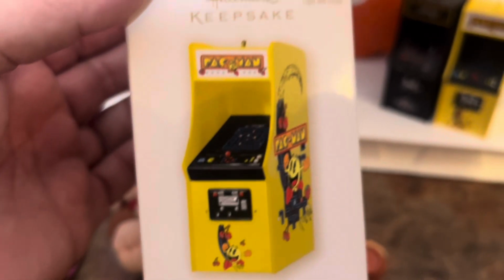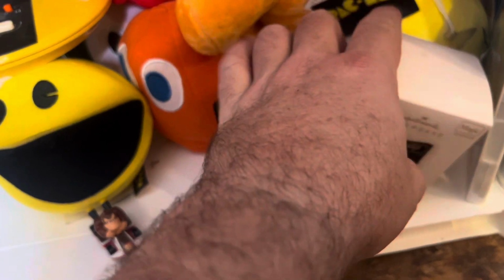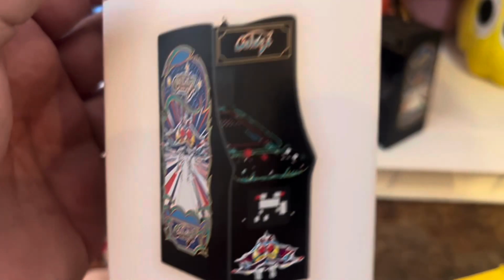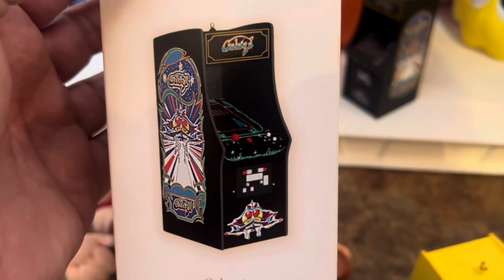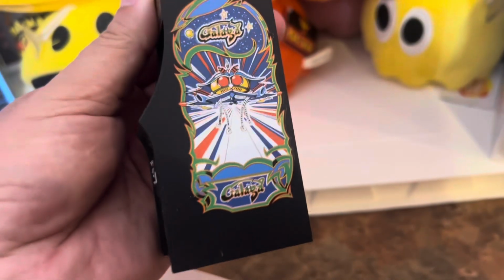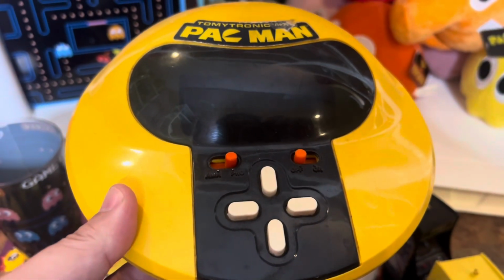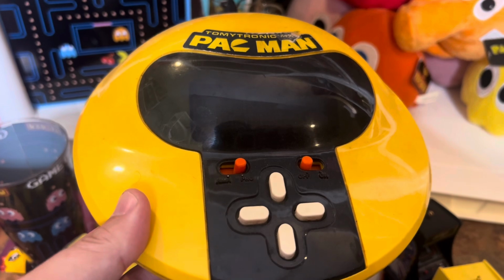When valuing the toys, there's always something that just blows my mind. It's worth so much. And when I looked up these little Hallmark ornaments, the Pac-Man ornament, it's worth $50. And then the Galaga arcade ornament is worth $60. That blows my mind. I never thought they would be worth that much. And then this vintage handheld game from the 80s is worth about $30.